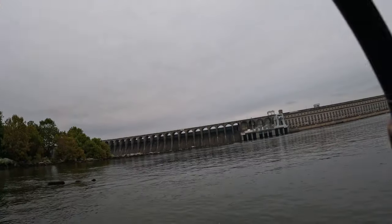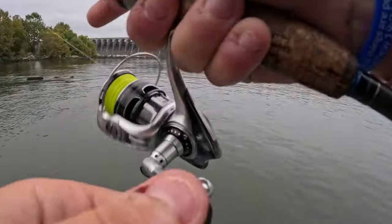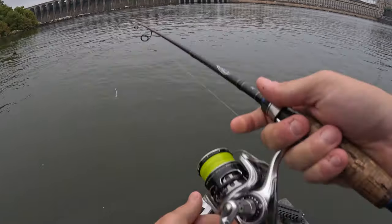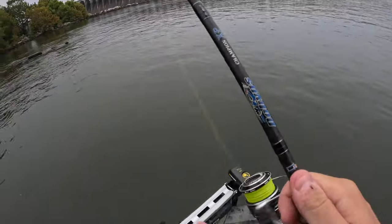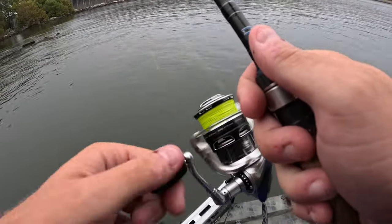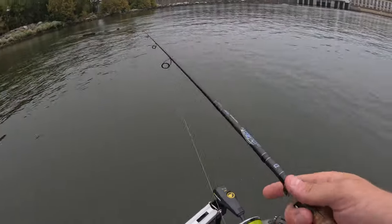There's one. Oh, there's one. I think this might be a... Oh, it came off. Dadgummit. Got it dialed in though. I got the bite dialed in. Man, that was so subtle. That might have been a smallmouth. I never saw it. It was definitely a bass. Two out of the last three casts, I got hung on a rock and it felt just like that.